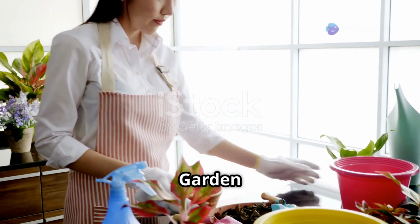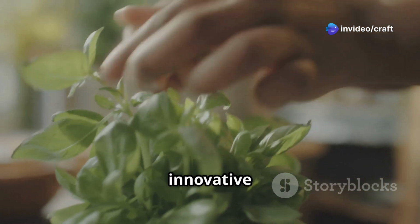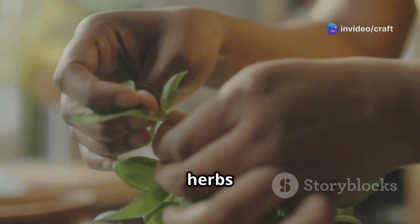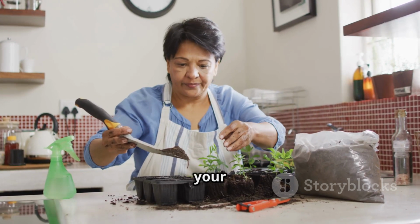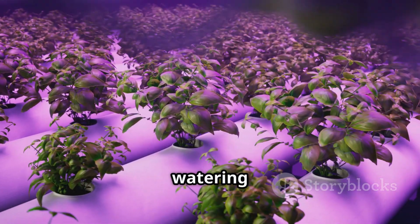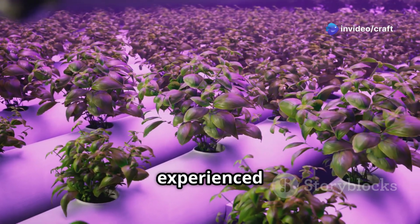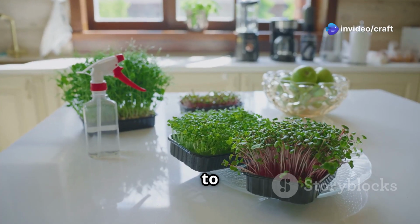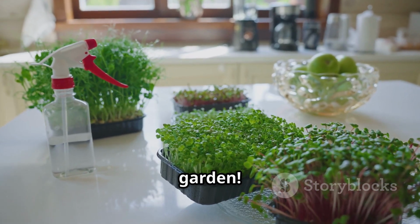Introducing the Smart Herb Garden. Fresh herbs at your fingertips. This innovative tool allows you to grow fresh herbs right in your kitchen, ensuring you always have the best ingredients for your dishes. With automated watering and LED grow lights, it's perfect for both novice and experienced gardeners. Say goodbye to wilted store-bought herbs and hello to a thriving indoor garden.